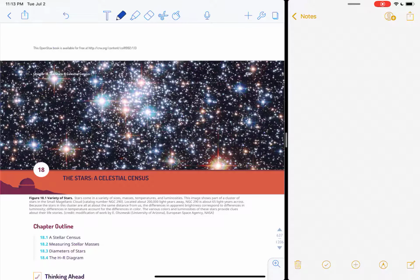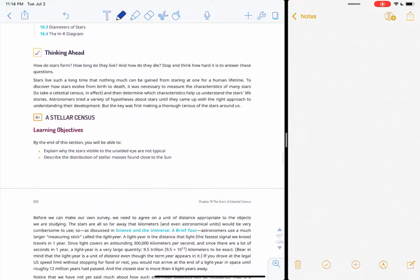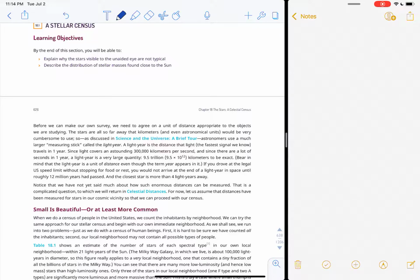Okay, time for chapter 18. Let's give you an idea about what stars are made out of, how that relates to the mass, the diameters of stars, and how we put it all together with the HR diagram.